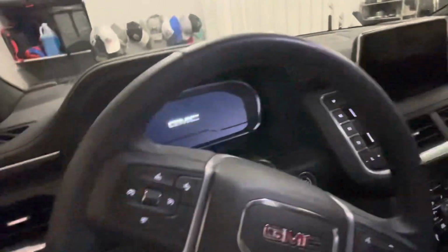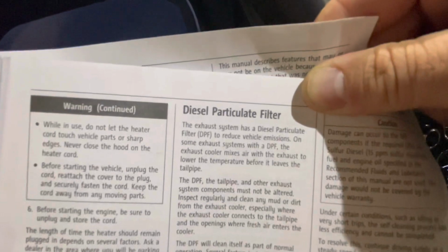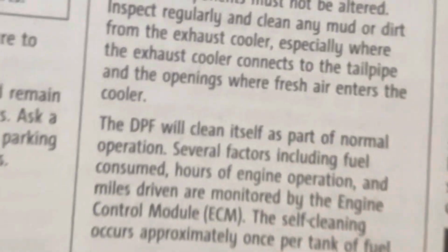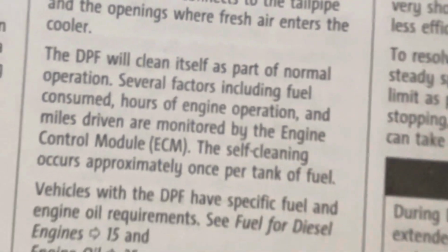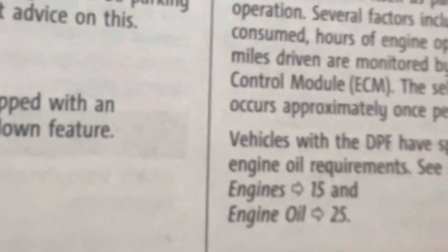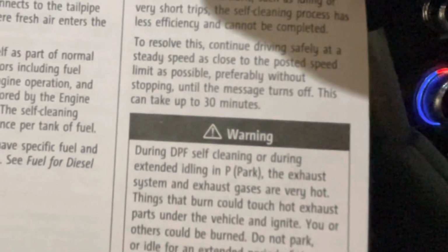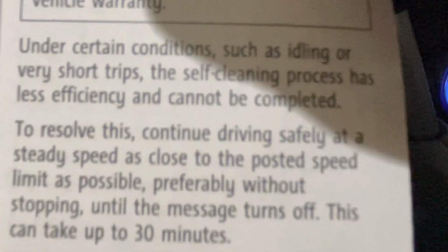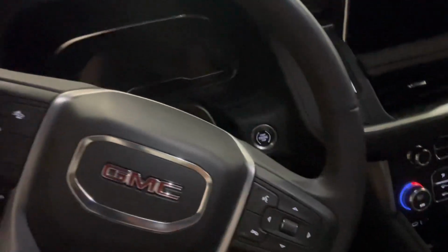I want to show you that. All right, inside here, I open up the manual here. The diesel particulate filter, it's kind of for emissions, but it'll self-clean. You see here that it will self-clean as part of normal operation once every fuel tank. Now, this is the first time we've received the message, but we can see right here, this can take up to 30 minutes to do the self-cleaning procedure.